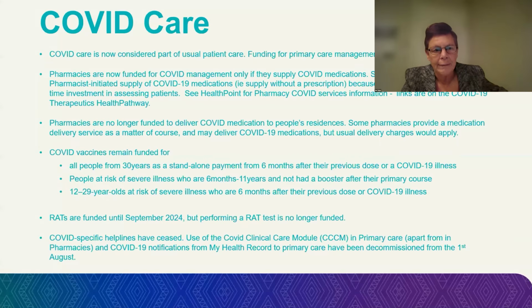Now, talking about COVID care, you will probably know that COVID care has now changed to usual patient care, and funding for COVID management all stopped on the 30th of June. Pharmacies are funded if they supply COVID medications, but some pharmacies are no longer doing this because of the time investment in assessing patients who may not then go on to require a prescription. There's a list of the pharmacies that are doing this on HealthPoint and HealthPathways. Also, the delivery of COVID medications has changed, and pharmacies are no longer funded to do that. Some pharmacies were already delivering medications, so the usual delivery charges and mechanisms will remain.